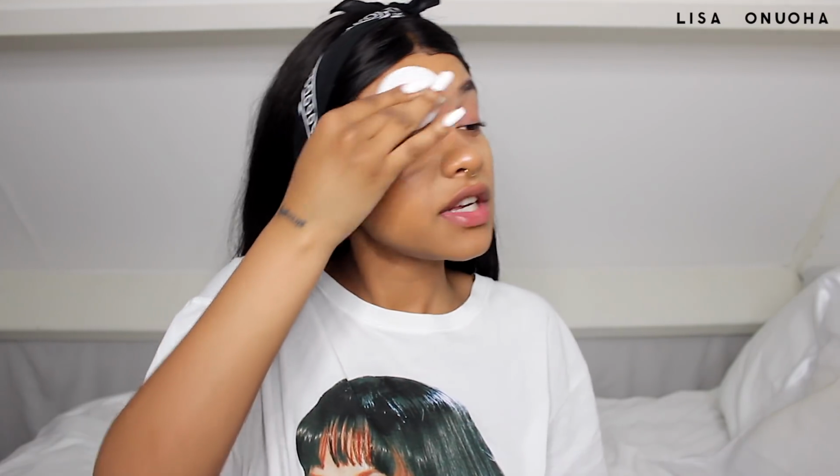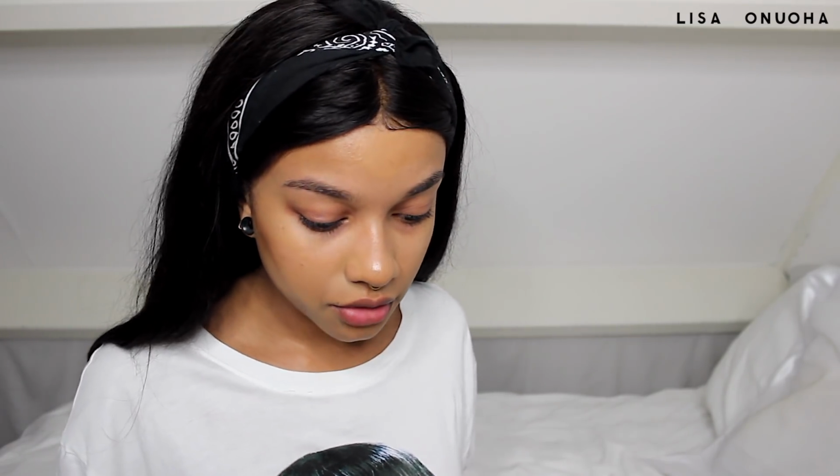Probably making the ugliest faces right now, but that's okay. I just want to take off this makeup. Alright, I took out my contacts and now I can't really see my viewfinder that well. Neither can I see the mirror that well. I need to bring it closer probably.